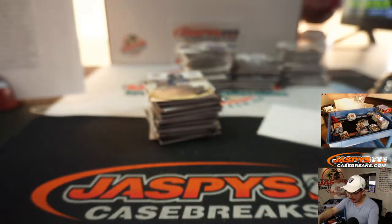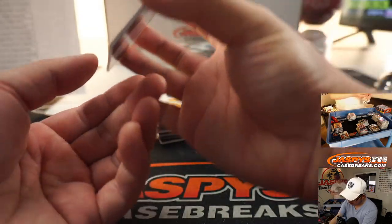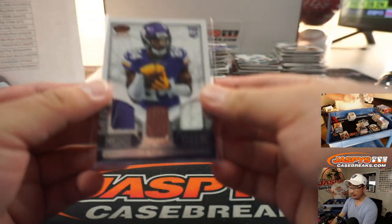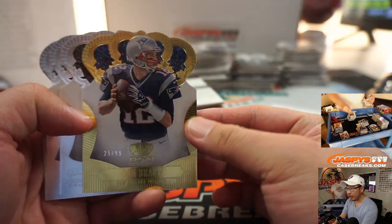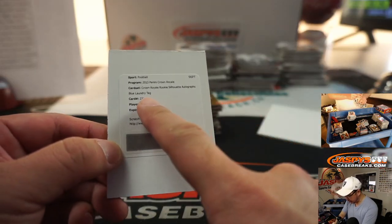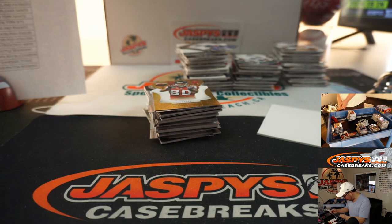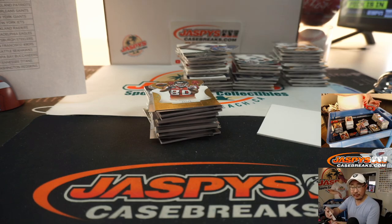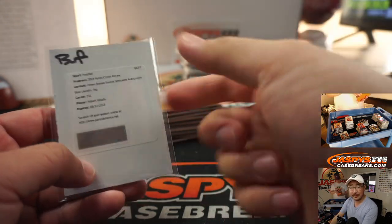Also, I have a throat lozenge in my mouth, so I'm sounding a little mumbly. Triple relic, $299. And there's Tom Brady to $99. Laundry tag, Robert Woods. That's Bill's edition, ladies and gentlemen. Buffalo! That goes to Thomas Riffle and the Buffalo Bills. And all aboard the Big Hit Express. Woo-woo. Come on, Panini, redeem it for him.